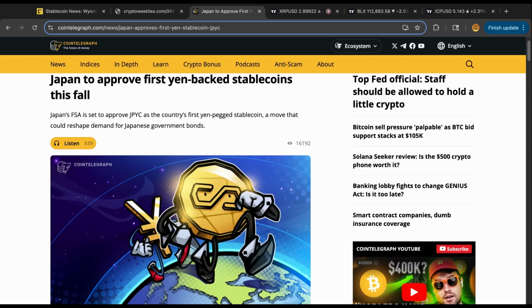Unlike traditional cryptocurrency assets, JPYC is classified as an electronic payment instrument, offering free redemption and full transparency. This move could definitely reshape Japan's bond market, attract institutional investors, and position the country as a global leader in regulated digital currencies, especially as the United States and Europe also roll out stablecoin frameworks. With potential use cases ranging from cross border payments to decentralized finance and retail transactions, JPYC marks a major step forward in Japan's digital economy.